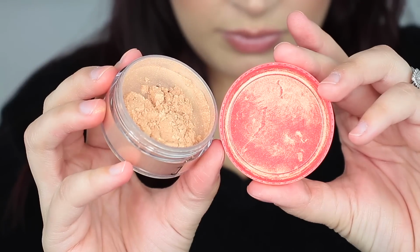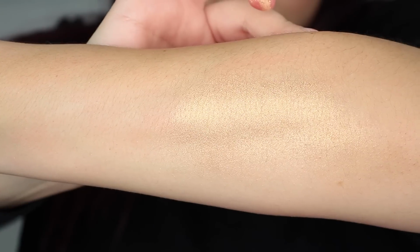This is something I'm very excited for. This is the Nefertiti Loose highlighter. It's pretty. I think this is just a little too dark for me right now since I am so fair, but it's really pretty. I could see this being beautiful for deeper skin tones. Oh man, it is really pretty. Wow, it's really pretty actually.